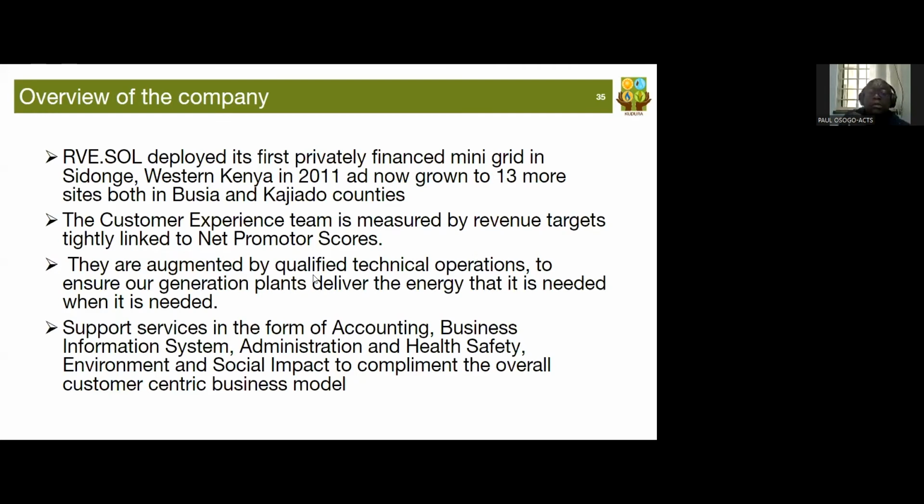Our business philosophy is that a happy customer is a paying and consuming customer. Much as we are a social enterprise, we also ensure that our customers are able to meet their needs, and also that our customers are able to equally uptake our services and the products that we offer.